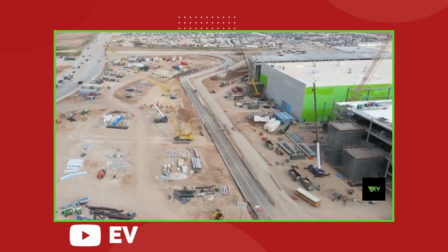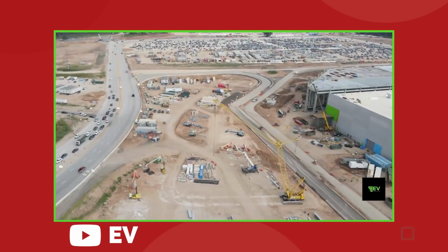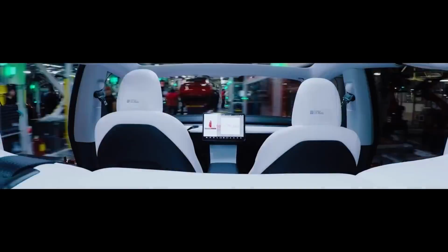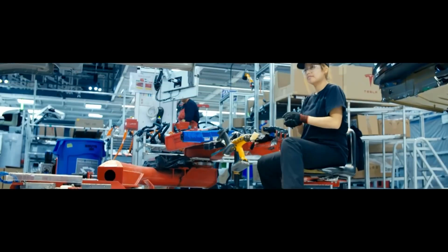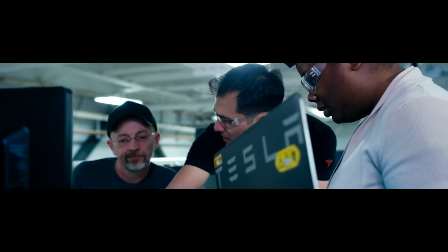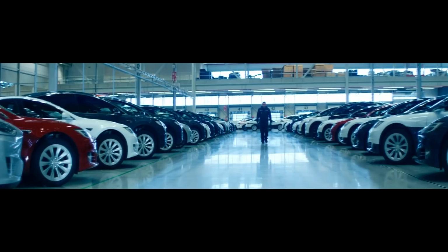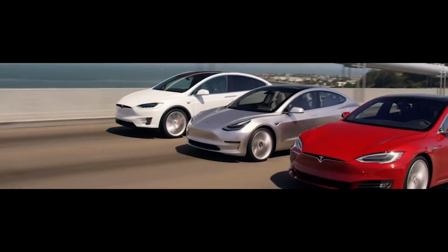This is the strongest proof we've seen yet that pre-production of the Model Y has in fact started at the Austin facility. Now, before we get too excited, it's really important to remember that these will just be pre-production cars. They're like test runs to calibrate the factory equipment and machines. These cars aren't street legal and will never be delivered to customers, but it's still a pretty insane amount of progress for a factory that only broke ground 13 months ago.